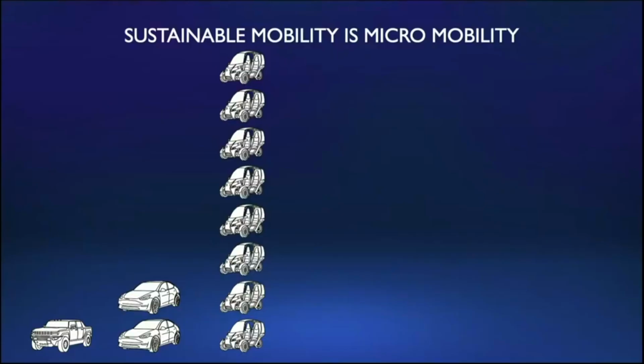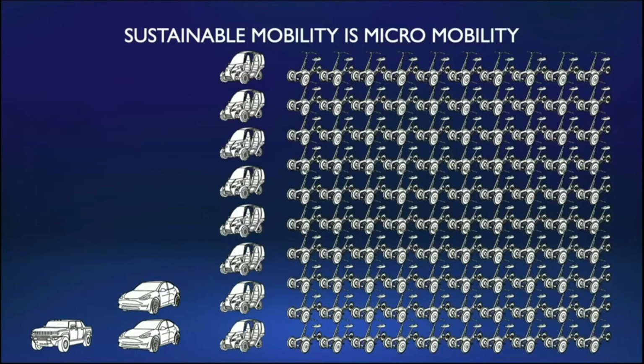So going back to the bar graph, one Hummer, 2 Teslas, 8 FUVs, the same amount of material, we can build 100 Mean Lean Machines. This is a point I really want to hammer home. For transportation, micromobility is sustainability.